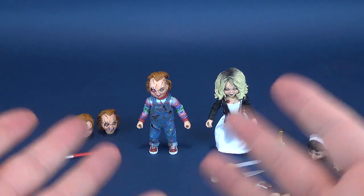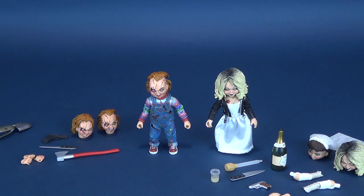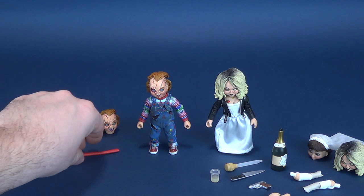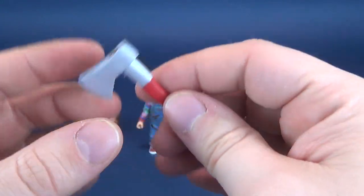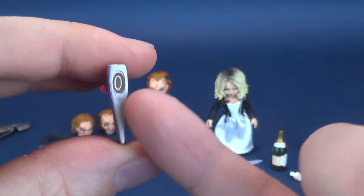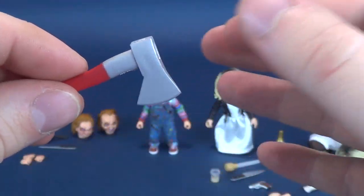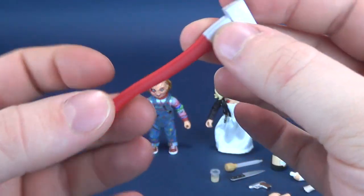I'm sure when it comes to eventually displaying these, which I will most definitely be doing, I'll likely be displaying them probably with their knives, I think, or maybe an axe. Speaking of axe, why not segue ourselves then into the red-handled axe that comes also included? You can see that they've even added the end in which the head of the axe would have been attached to the wooden handle here.